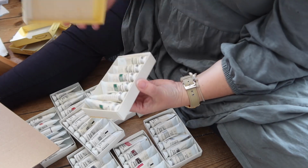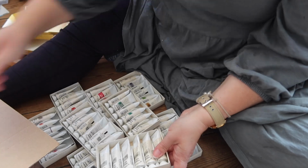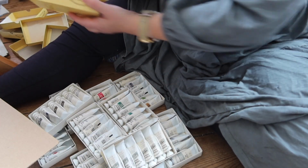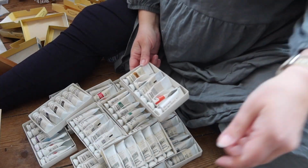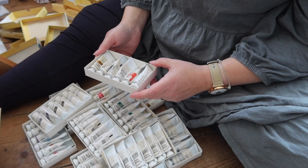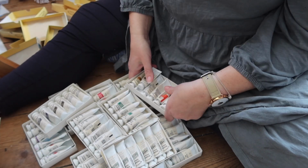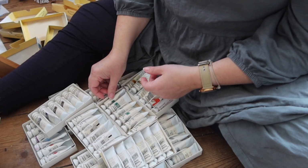Yeah, I also use rollers quite a lot with gouache, and that uses up a lot of paint quickly, so I knew there were going to be duplicates. That doesn't worry me. Yep, that was the last one, so now I shall sort through them, perhaps work out duplicates, the ones that are open, the ones that are new. This is exciting. Lots of forest green. I'm never going to have to mix a forest green again.